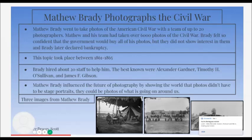Matthew Brady influenced the future of photography by showing the world that photos didn't have to be staged portraits, they could be photos of what is going on around us.